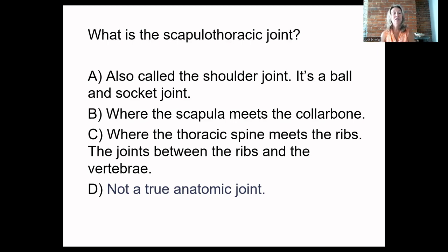So what is the scapulothoracic joint? A, it's also called the shoulder joint. It's a ball and socket joint. B, it's where the scapula meets the collarbone. C, where the thoracic spine meets the ribs. So it's the joints between the ribs and the vertebrae. D, it's not a true anatomical joint.